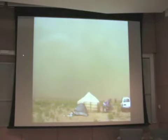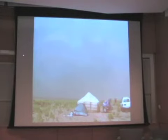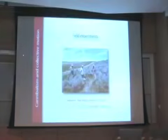And then this huge sandstorm came, and ruined the whole thing. I spent 2 months there. I got 20 minutes worth of data, but I've been too traumatized to look at it. There's the sandstorm. So doing biology is really hard, when you're trying to understand these systems. We go through all sorts of problems.